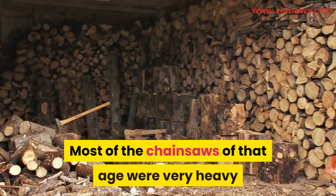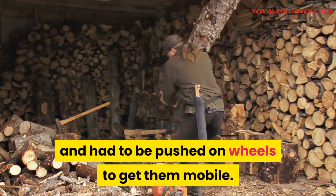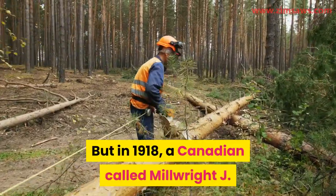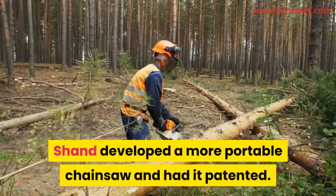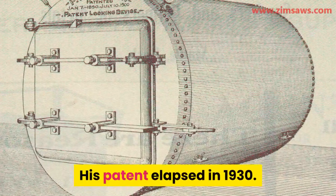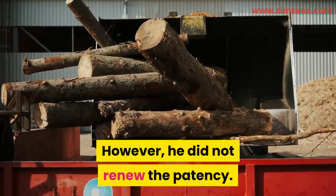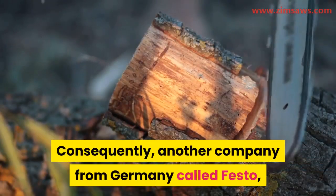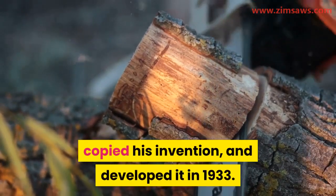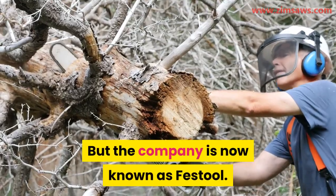Most of the chainsaws of that age were very heavy and had to be pushed on wheels to get them mobile. But in 1918, a Canadian millwright called J. Shand developed a more portable chainsaw and had it patented. His patent elapsed in 1930. However, he did not renew the patent. Consequently, another company from Germany called Festo copied his invention and developed it in 1933. But the company is now known as Festool.